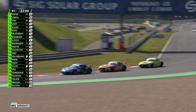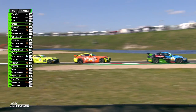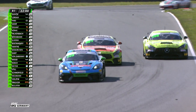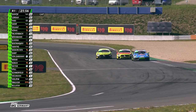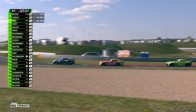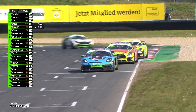And goodness me, is this getting exciting. Oh, good defense. Oh, up the inside. I thought that was going to be a bit too close. Falkenbach determined to get through, but he might have to give it up to Buchmann now. Buchmann tried to go around the outside. He's got good momentum through the second last corner. Last turn's not usually an overtaking opportunity, but he gave it a good go. Koenig, though, defending well, holds on to sixth for the time being.